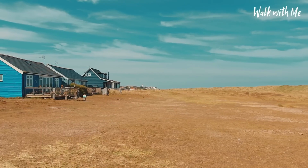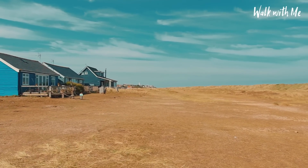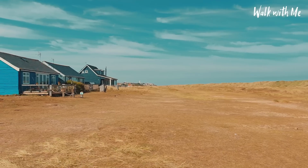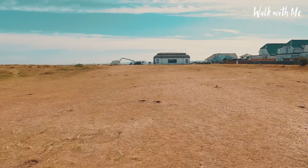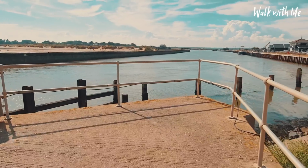And you can see in the distance there, Southwold Lighthouse and the town. You can just see how far of a walk this is. There is obviously a road that goes along here, but I wanted to give it a walk.